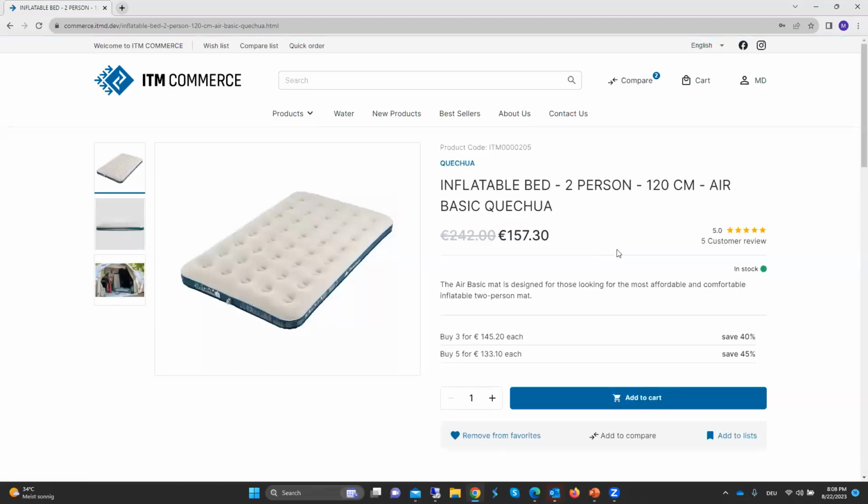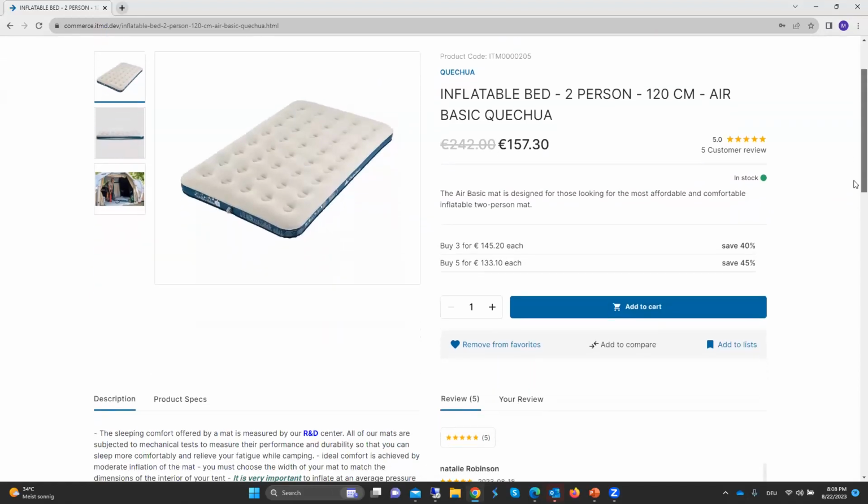Signing in, as you see here, customers will be able to see their own special prices. Those special prices can be set in Business One. So it means when you set special prices for your B2B customers, they will be able to see their own prices on the platform, on the e-commerce. Then they will also be able to see the volume discount.